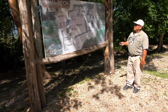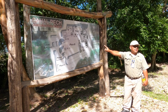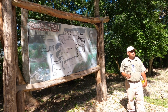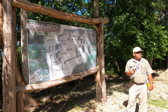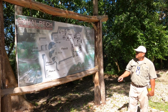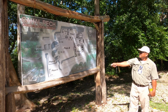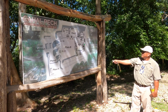Guys, welcome to Cahal Pech. It means the place of the pigs, okay? It is the first city that was established in the western part of the country. It's a very small city, a very small site. From now, this is where you are, and then you walk into the main plaza, and then the residential buildings right here.